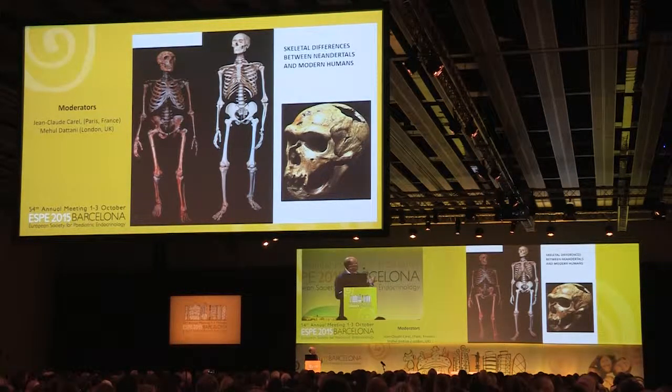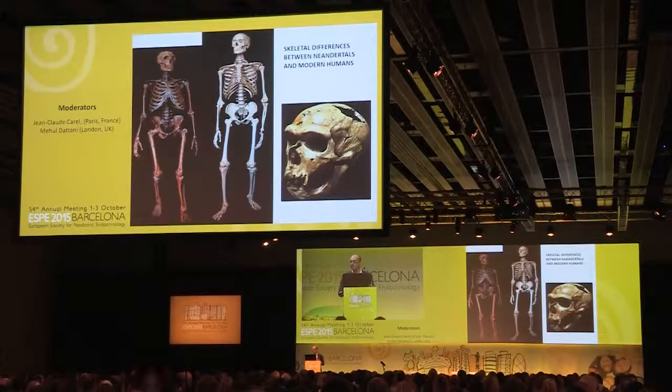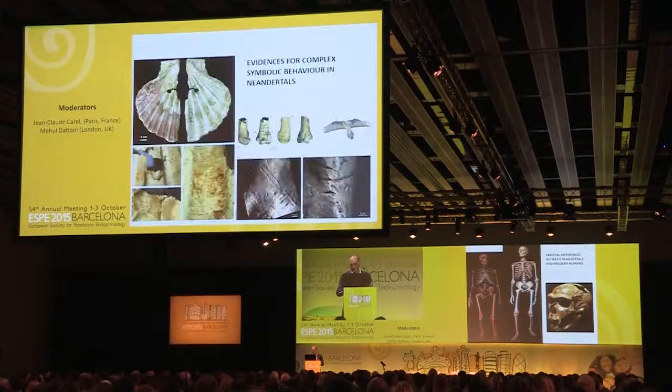How were they in terms of skeletal morphology? They were spectacular. They were much stronger than us. Just imagine fighting with a Neanderthal and you will be destroyed. They were incredibly powerful and strong. They had different skeletal proportions, and of course, the skull is also very different from our skull. And this also has to have some translation in the genomes. So if we are able to study the genomes of the Neanderthals and ourselves, we should be able to find also some differences in the skeletal morphology.